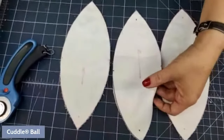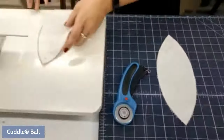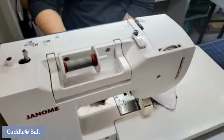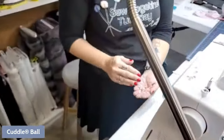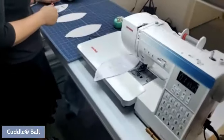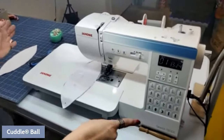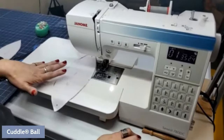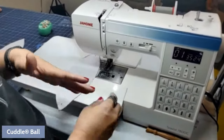Okay, so that's what we're going to do first is I'm going to come over here, and we're just going to stitch this, kind of just basting it in position. Let's talk about this machine. Oh, yes. So we didn't talk about that. So I'm sewing on the Janome today. It's the Janome Sewist 780DC, and it's a more beginner model machine than my big Crescendo.